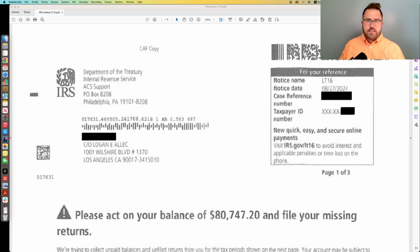So this notice is simply telling you, hey, you owe us money. You need to act on this balance. Or if you owe the IRS money and you also have missing tax returns, you need to figure out what you're going to do with this balance you owe us. And plus, you also have to file these missing tax returns that you haven't filed. So that's what this notice is, and that's why the IRS sends this notice out. Before I tell you what to do if you receive an LT16, let's go through this notice part by part.